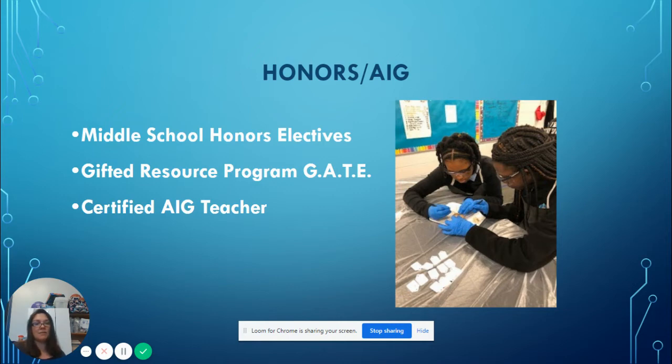This elective that is depicted here in this slide is called Medical Detectives. And so this is a human biology class, which is done through sort of a CSI spin. And these students here are dissecting a sheep's brain. They're learning about all of the different parts of the brain and finding those parts of the brain, dissecting it, labeling it. And as they do that, they are learning about how each part of the brain functions.